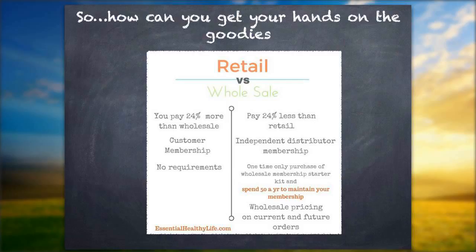Do not be turned off because you feel like you have to, air quotes, sell oils, because you don't. We actually don't sell oils. We share about what's helped us. And if people want to have a wholesale membership, that's absolutely fine. We educate you on how to use them, and then that's all you do, whatever you want on your own. We can show you how to share and get a thank you check, but you don't have to. It's just an option that's up to you.